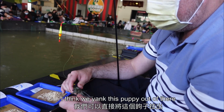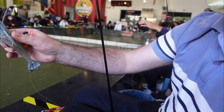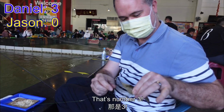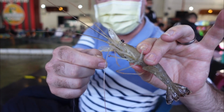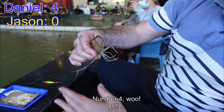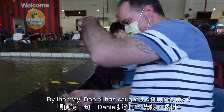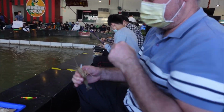Let me yank this puppy out of there. And there's number 2. Awesome. Today. I like the blue color on him. It looks amazing. So I think this is probably a male. Okay, this is number 3. Look how I just barely caught him in the gill there. Yeah. Whatever you call it. Got lucky on that feller, I guess. Number 4. Woo. By the way, Daniel has caught 4 shrimp to my 0, so you definitely have a knack for this. I think I'm just getting lucky.